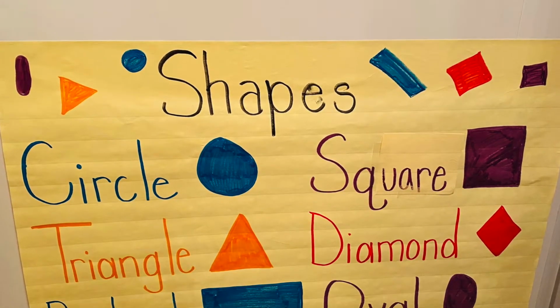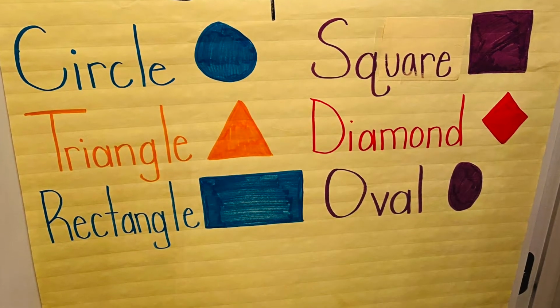For younger kids, you have to give them some type of visual. They are visual learners. So I not only have the word circle, but I also have a visual of a circle so that she remembers that this word is circle and that this is a circle.